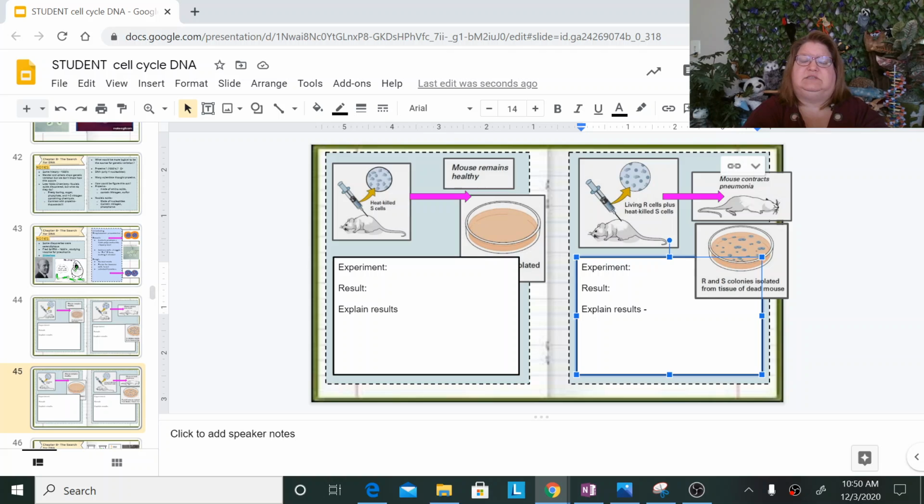The explanation that Fred Griffith came up with is that the live R cells were, in his words, transformed into S cells. So nobody came back from the dead. There were no dead S cells that came back to life. His theory, and it's pretty logical, was that somehow the live R cells were transforming into S cells. And he ended up saying that there was something in the mix that was causing it. And he called this the transformation principle.